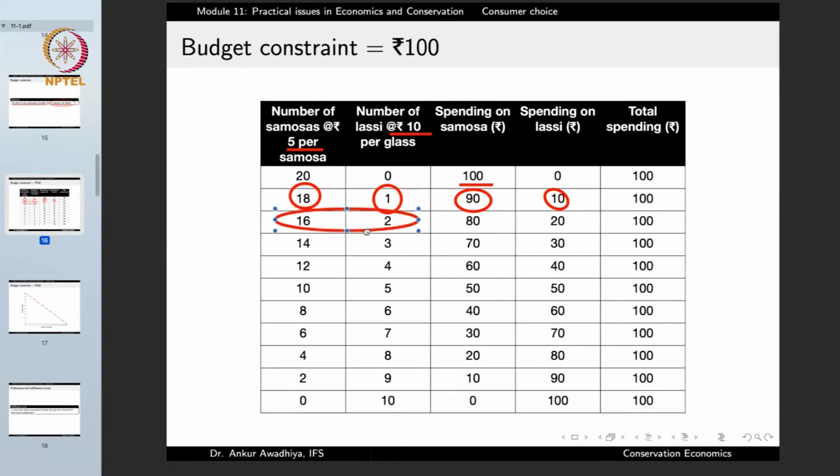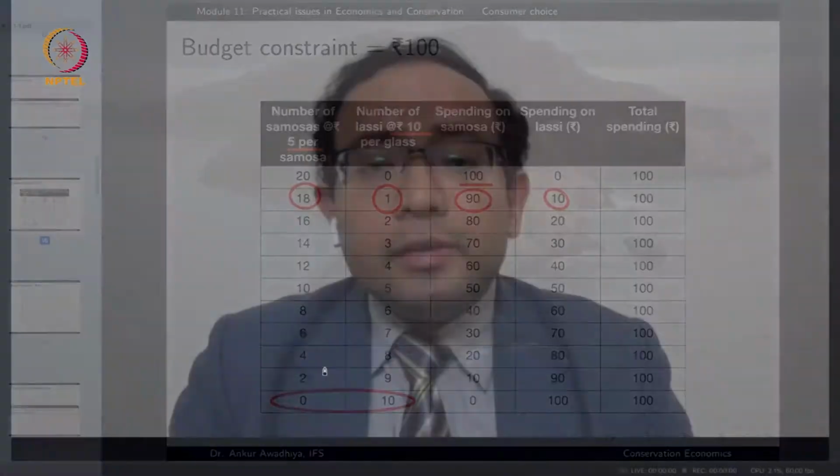Or we can have another consumption bundle which is 16 and 2, and so on till we reach this point of 0 and 10. Now at this point, the consumer is spending money on 10 glasses of lassi, which is 10 into 10 is 100 rupees being spent on lassis, 0 rupees is being spent on samosas, and so the consumer is getting 0 samosas. Now these are all different consumption bundles that are available to the consumer. There can also be a number of other consumption bundles.